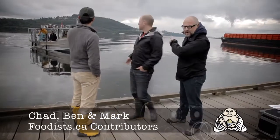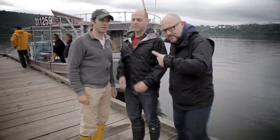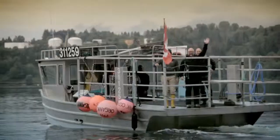From the Foodists, we're going prawning. Spot prawning. Spot prawn boat right there. Yeah, I'm already seasick. We're leaving now. Let's go. Pull off those crustaceans.